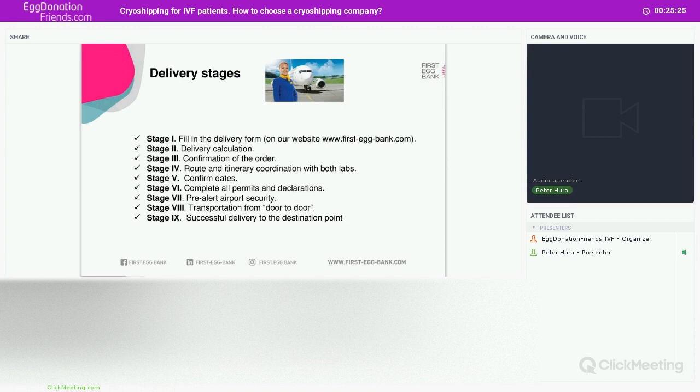After that, our coordinator will contact you, prepare the price for you, and make the delivery calculation for your own delivery. As soon as we get confirmation of your order, we can start preparing the transportation.